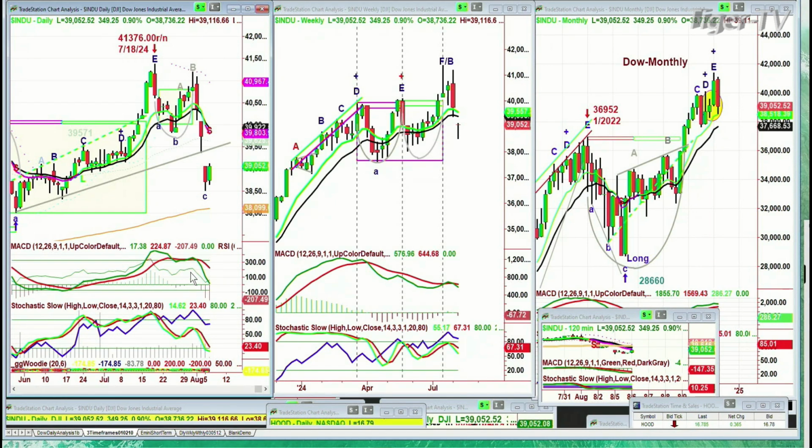Look at the relative strength that has failed. It's gone down to the lowest level that it's been in for more than a month. Look at the stochastic. That's not a bad sign. That's 23%. I was expecting that it would go to the teens or maybe single digits before we get a really strong buy signal. We'll see if that's still going to be okay.